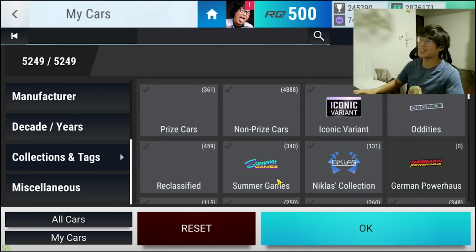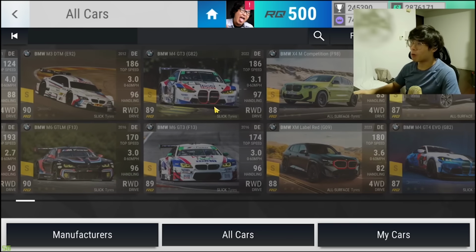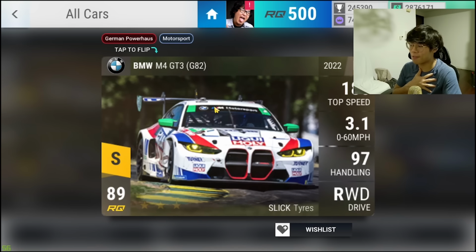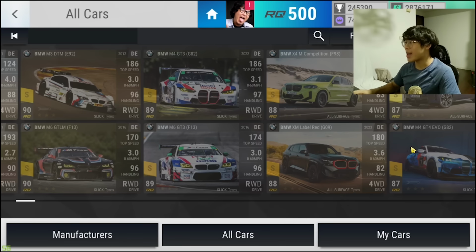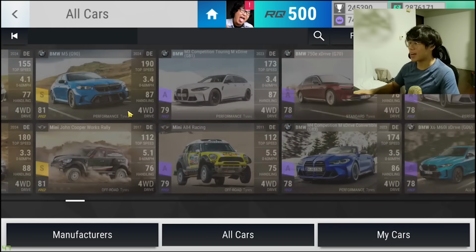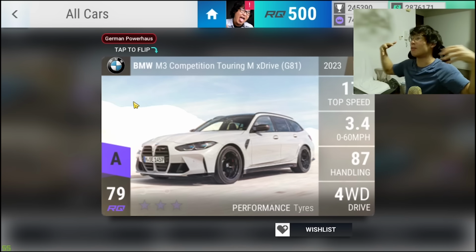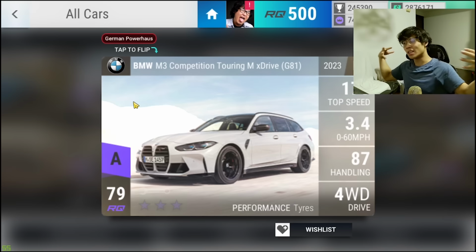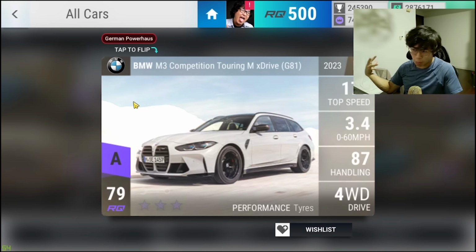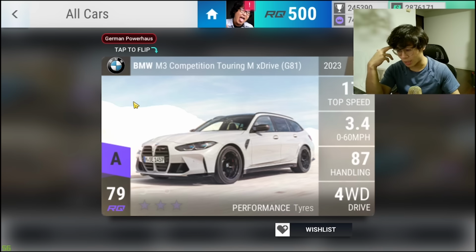I will be honest, there are some really good photos, and there are a lot of cars that I actually really want. You know that I'm a huge fan of the G80s, so anything G80, I'll be really happy getting. They actually added one of my favorite cars of all time, the BMW M3 Competition Touring. This is probably my favorite car that came out of the 2020s, and it probably will be. I'm trying to think if there was a cooler 4-door that came out in the 2020s.